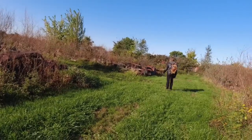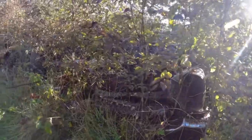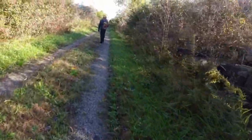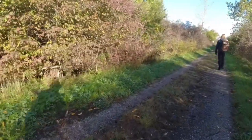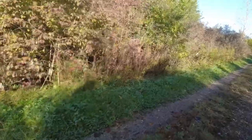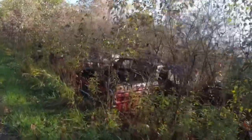I think so. Well, we're down a semi-paved road now with gravel. A little bit easier to walk. Cars still hidden in the bushes that you can't even see. I think I'll come back here in a month or so when the leaves have fallen off and be able to see a little bit better of what's actually hidden in this treasure yard.